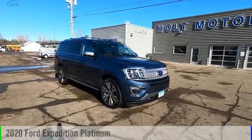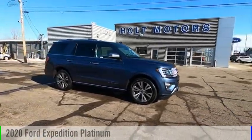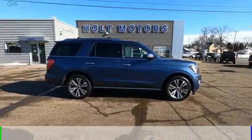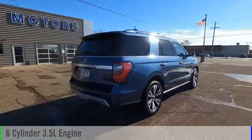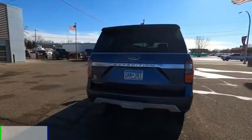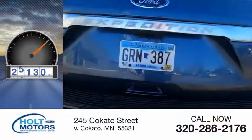We are pleased to show you the 2020 Expedition. This vehicle is powered by a four-wheel drive, six-cylinder, 3.5-liter engine, and comes with an automatic transmission. This vehicle has less than 30,000 miles.